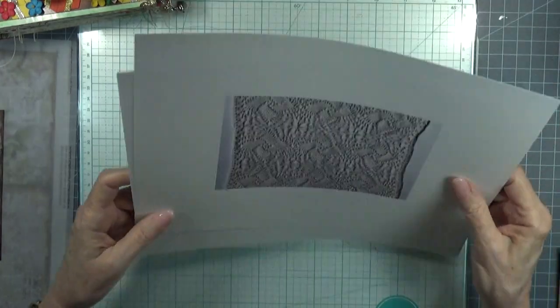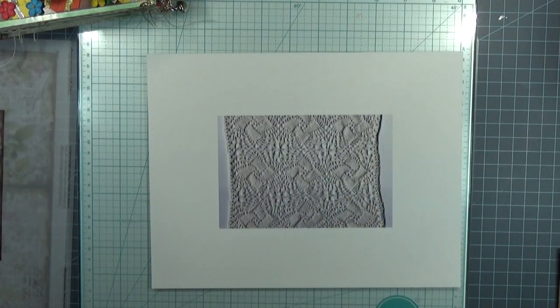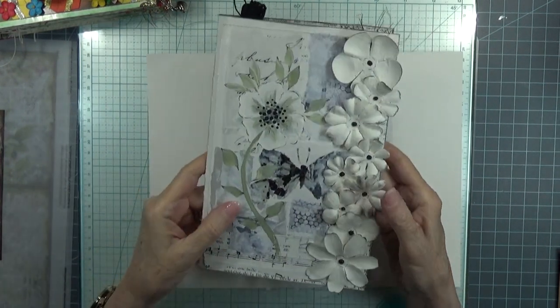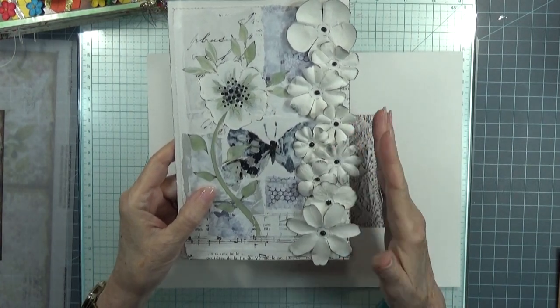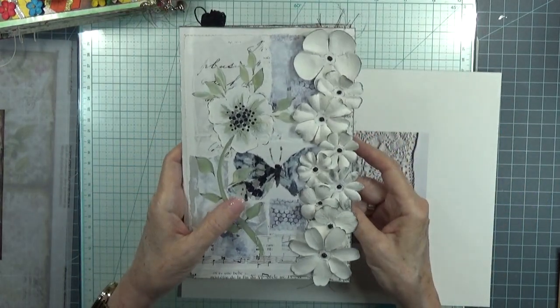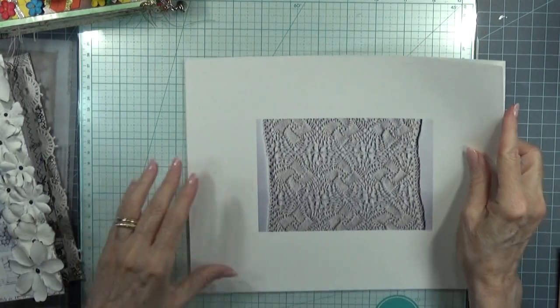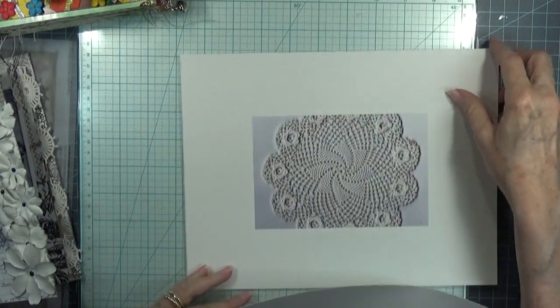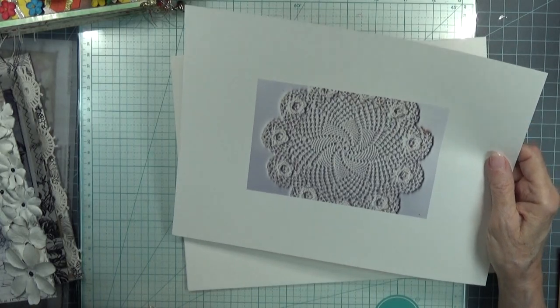But I have loved, beyond belief, working on white. Now, white, black, white, gray, white, sepia, white colors, whatever. And wouldn't it have been nice if I'd had that for that? But that's okay. I've decided to use these, which I ran off from her DigiKit.